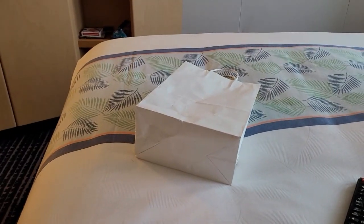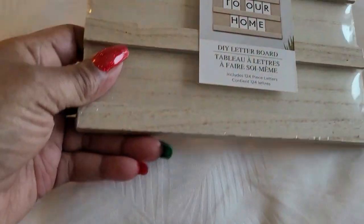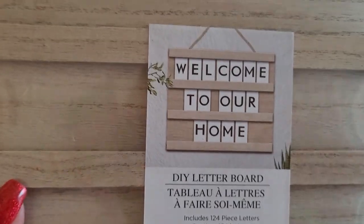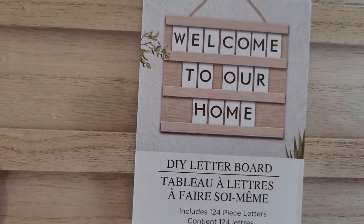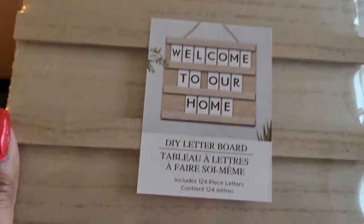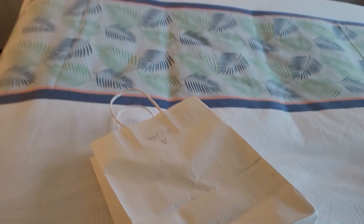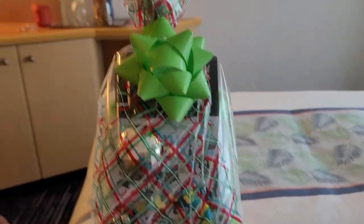Okay, it's a white paper bag. Let's see what's inside. Da-da-da-da. What is this? Oh, a DIY letter board. Very good. That is cool. I appreciate that. Thank you, 1235. Thank you, room 1235. It's very beautiful.